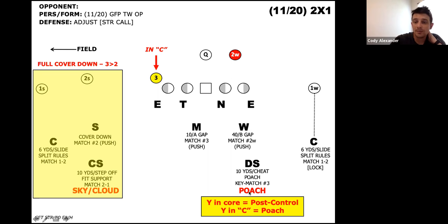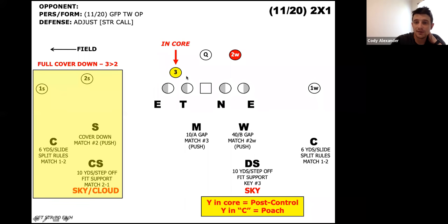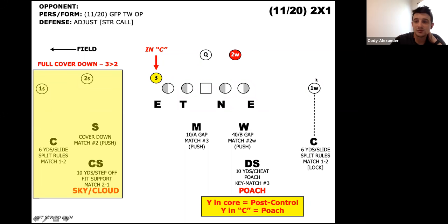So we're going to poach this. Y is in the core. It means I've got poach control, post control, and we can even play games. So if Y is in the C, and I'll talk about that here in a second. If Y is out, then we're going to treat it like tray, and we're going to poach it. Now, all the poach means, he just needs to say, hey, I'm poaching it. Okay, and now he knows, hey, I'm locked up. Okay, nothing changes for the Will.